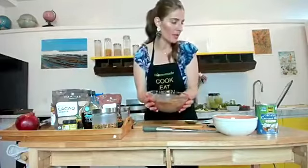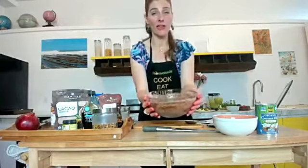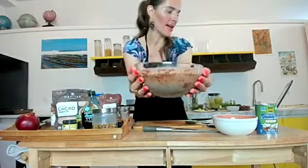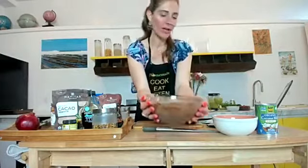I'm going to tip this up and show you. I just want to drink that. I'm actually really hungry now. So I'm just going to hold it this way. It's kind of hard to see, but that's what it is.